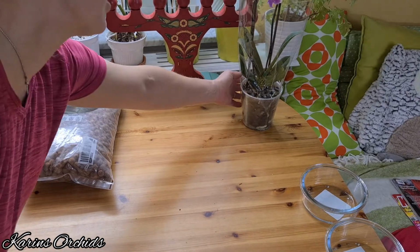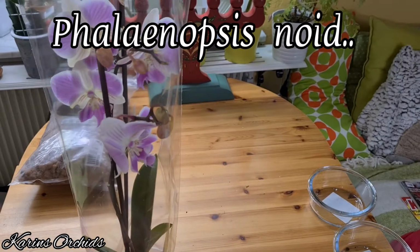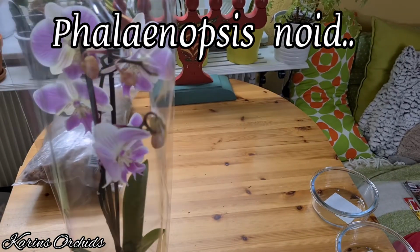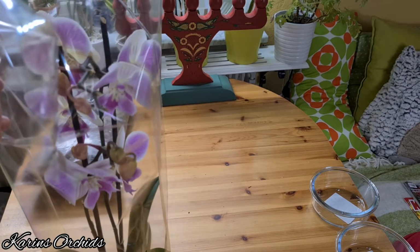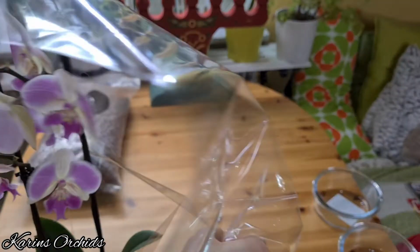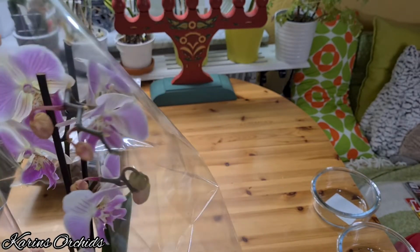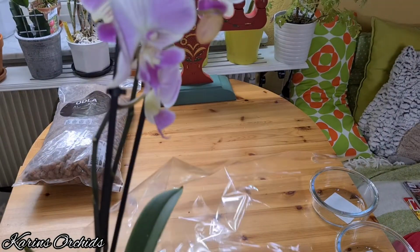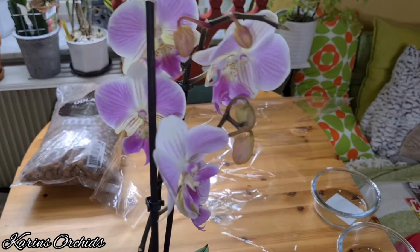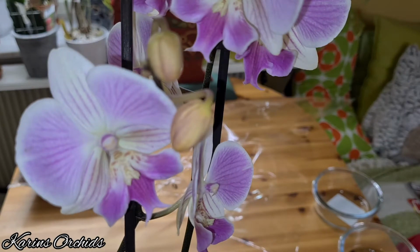And last but not least, I got myself a Phalaenopsis. I really needed another one. I mean, I don't already have almost 200 orchids. No. And, well, they didn't have much to see in that Ikea store regarding orchids, since it's after Christmas holidays and everything's finished. Everything seemed to be finished. But I just could not resist.